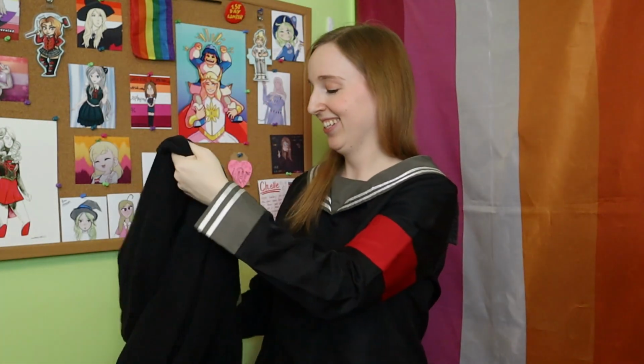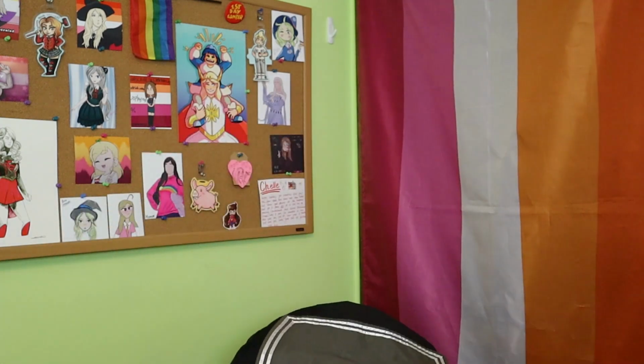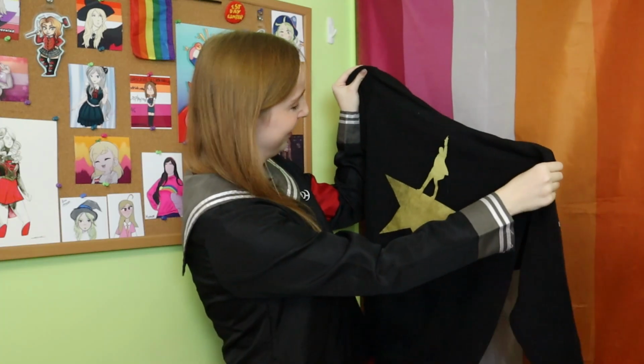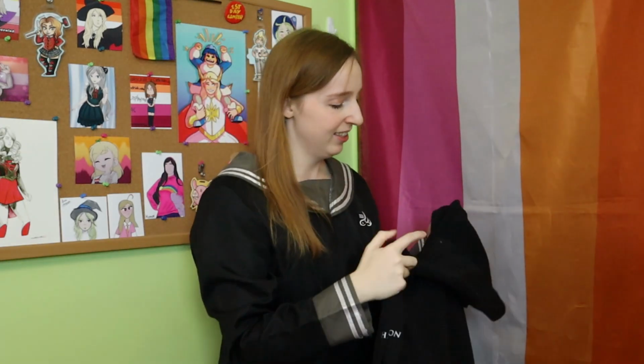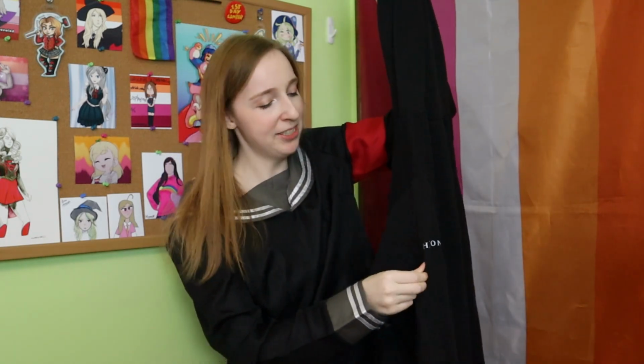This is not a skirt. This is a Hamilton sweatshirt. We tried. This is cute though. This is like a nice sweatshirt. This is a size medium. It's a pretty nice hoodie. Ooh, it even has the Hamilton on the side.